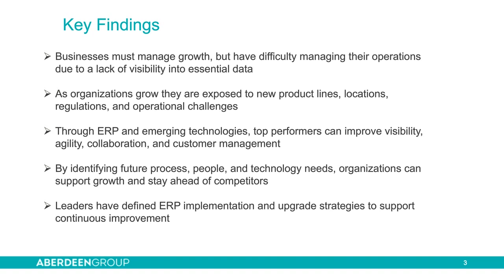So here are some of the key findings we're going to talk about today. We're going to talk about the challenges that growing organizations like yours face. We're going to talk about how growing organizations must manage growth, but they have difficulty managing their operations due to a lack of visibility into essential data. They don't have insight into the key performance metrics and the key pieces of information that are essential for decision making and for operating on an ongoing basis. We're going to talk about some of the challenges related to growth when it comes to being exposed to new product lines, locations, regulations, operational challenges, all the different things your organization is going to experience over time as it starts from a very small company to hopefully a very large one.